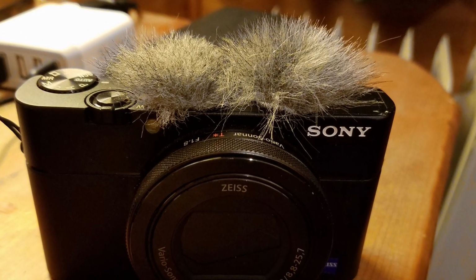And I bought it a long time ago. I just didn't have time to put it on my camera because I wasn't sure exactly how to do it. And at Warner Springs, I put it on, and since then, the audio was much, much better. And that would be my first suggestion, a windscreen of some type for your microphone.